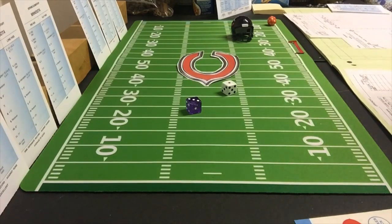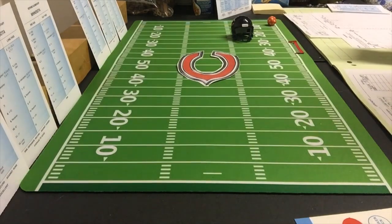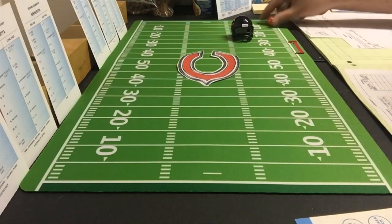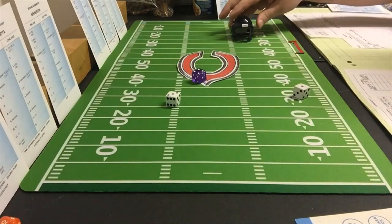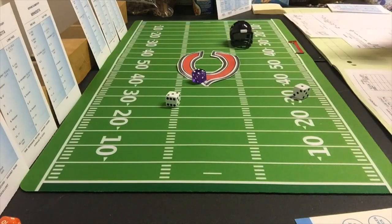Okay, so we've got a second and 10. I'm going to go end run with a halfback. They are looking for it. And that's a 4 end run on their defense, which is 7 yards. So that's something at least.